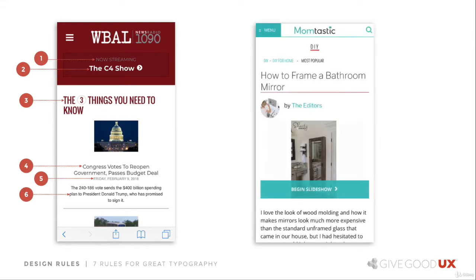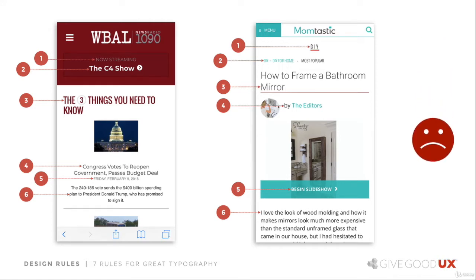Here's another example, the Momtastic website. We got 1, 2, 3, 4, 5, 6 different styles of typography. And again, as a result, when you look at this, nothing really holds together. There's no clear signal that says, this is the headline of this article, this is the subhead, this interactive element belongs here, this text goes with the article. It all starts to feel like unrelated information. So this does not work.